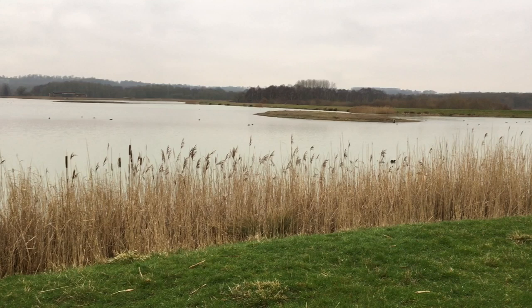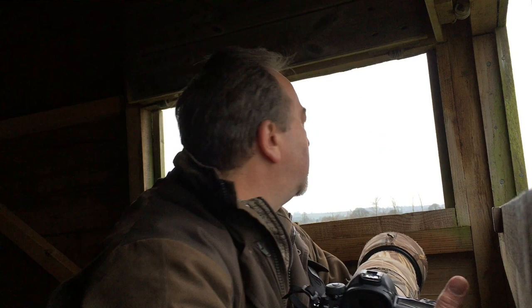It's the sandpiper hide now. Some lovely bulrushes just in front of here. That'd be nice if you could get some things on there on a nice brighter day, that is. But everything else is pretty distant again. Some swans out there, some ducks, and as I say, it's getting so dull I can't even see what they are. But yeah, they're a little bit far away.